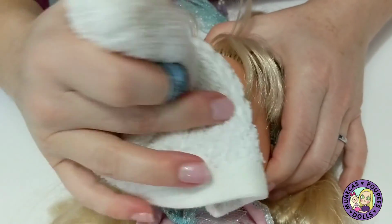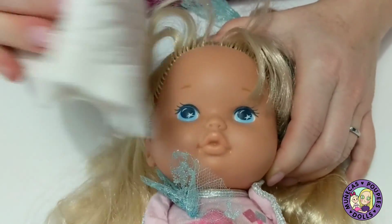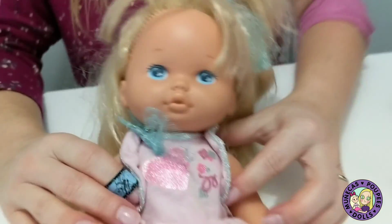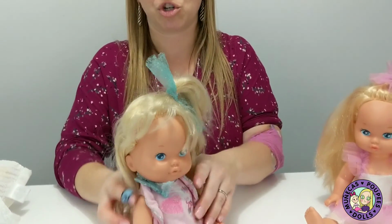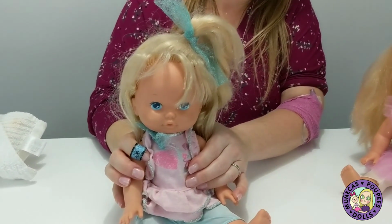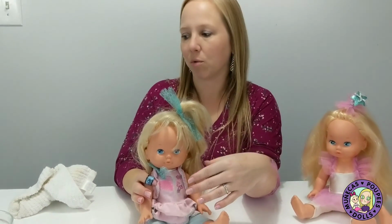And she wasn't stored in any sort of temperature controlled. You know, she was in my attic for a while. She moved around with me. I mean, I'm 36 now. I got the doll probably in 88, 89 when she came out. So she's an old doll. And when you don't take care of these sorts of changing mechanisms, they don't work anymore.